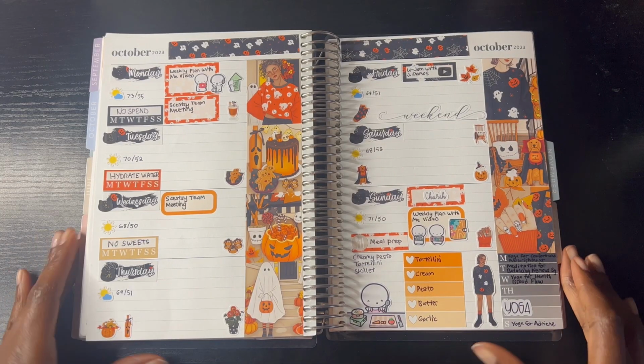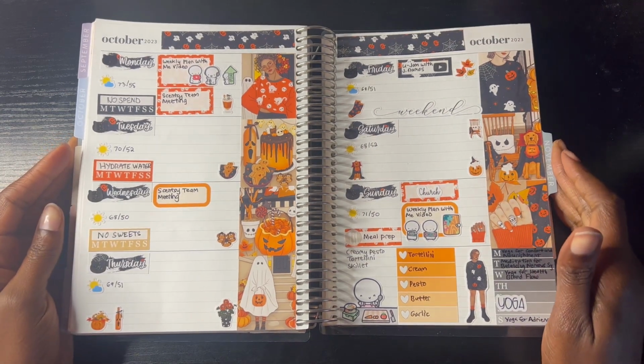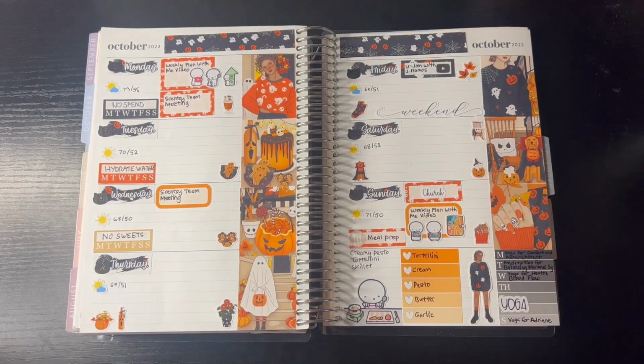This is the finished spread. Definitely looks like I'm ready for Halloween. But yeah, I'm really glad I used this kit, and hopefully I can find some more Halloween kits when I move on to my vertical planner. I'm pretty sure it's going to be more elaborate, more detailed. But yeah, I really love how this turned out with the orange and the black, more decorative. It's really cute. I love it.